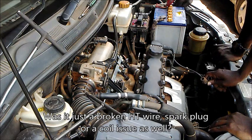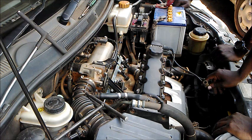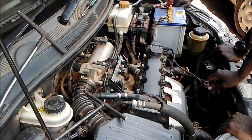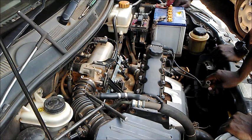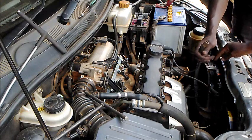This is a problem. Get a high tension wire. You move a wire. That is the question. A temporary wire, but I think that's what we are going to do. This one, this is the one.